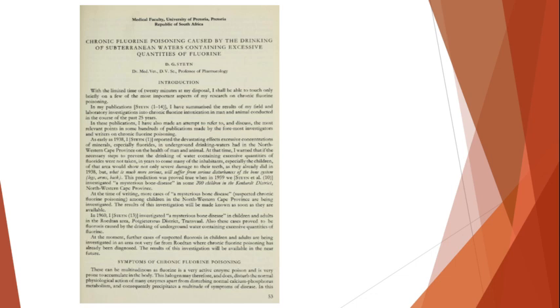As early as 1938, I, Stein, reported the devastating effects that excessive concentrations of minerals, especially fluorides, in underground drinking waters had on the northwestern Cape province and the health of man and animal. At that time, I warned that if the necessary steps to prevent the drinking of water containing excessive quantities of fluorides were not taken, in years to come many of the inhabitants, especially children, of that area would show not only severe damage to their teeth, as they already did in 1938, but, what is much more serious, would suffer from serious disturbances of the bone system: legs, arms, back. This prediction was proved true in 1959. We, Stein et al.